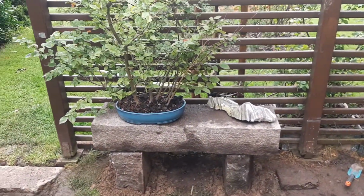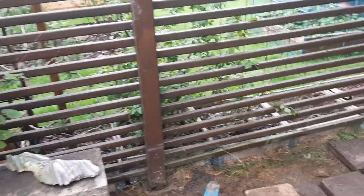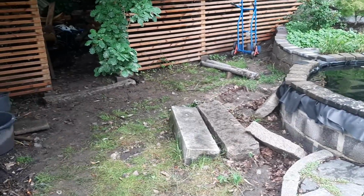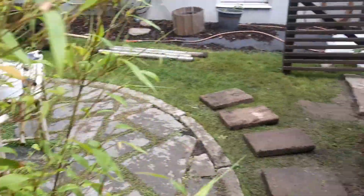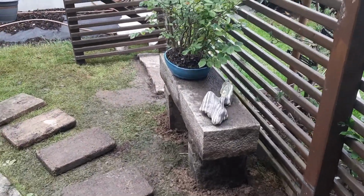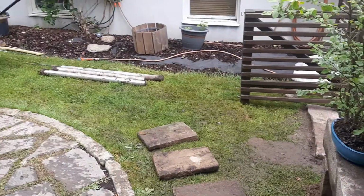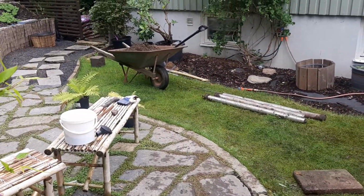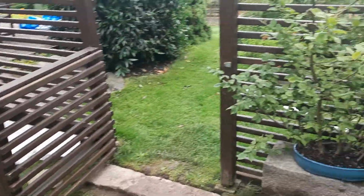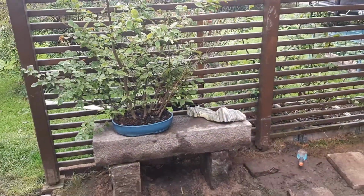And in all the mess, there's materials for another one. So yeah, my grass doesn't look fantastic, but I will take it away soon. So this is the mess I created today, and this is the result.